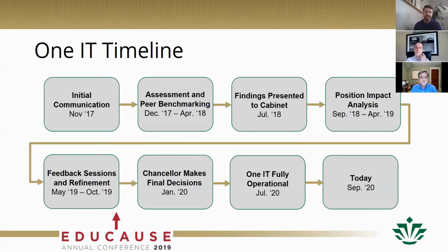And then in January of 2020, the chancellor made his decisions on the path forward. And since July of 2020, OneIT is fully operational. And here we are in September of 2020 today. And so we really want to give you an update on what's happened since OneIT has been implemented.